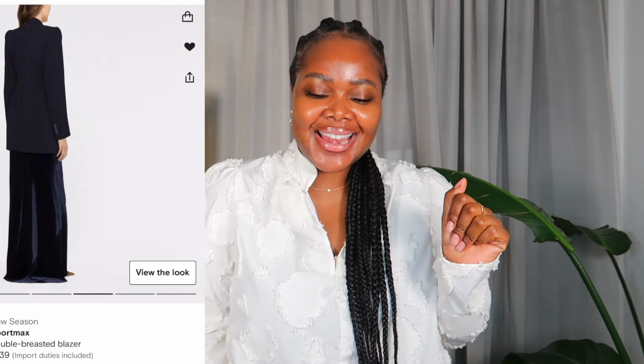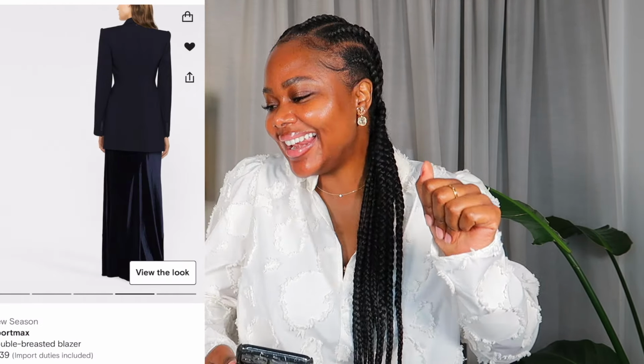But the shoulder padding is just giving me all the Lady Gaga vibes that we love. So help me out. Which one do you prefer? Which one would you go for? I would love to know.